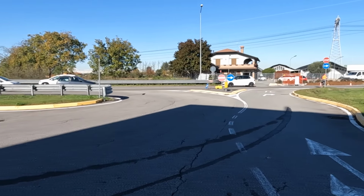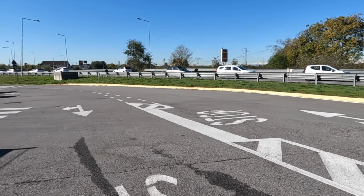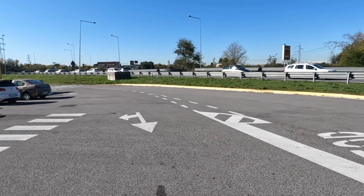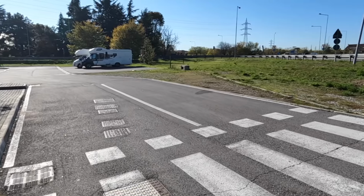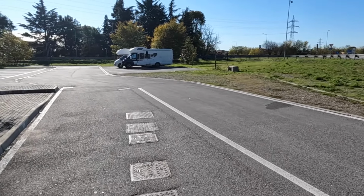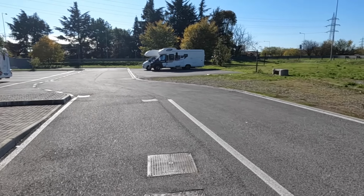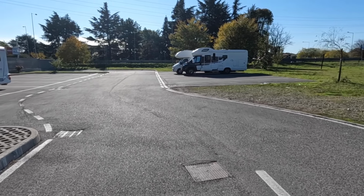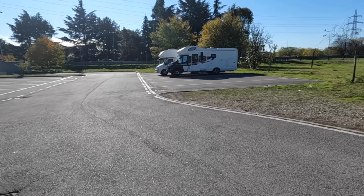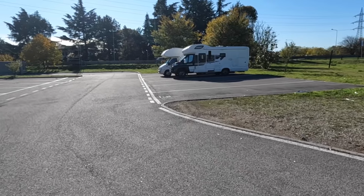So you come in the entrance here and you make your way round the back of the store. So round the back of the store you have the free area, and as you can see, we're over there. We were joined by quite a few last night.